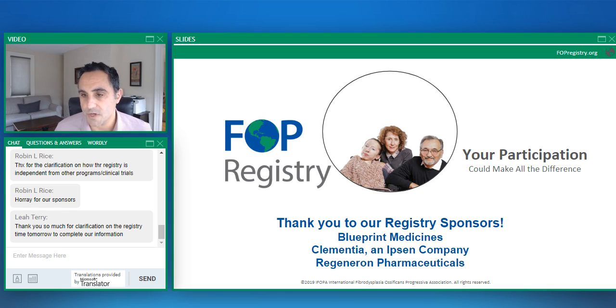So just first question is about apps for the registry. We have currently developed an iPhone app that you can participate in the registry with. You could download it from the App Store, and we are working on developing an app for the Android phone. So those of you who use Android will be able to also participate from your phone. We're anticipating that to be ready in 2021, but our iPhone app is currently ready today.